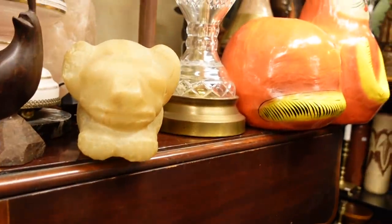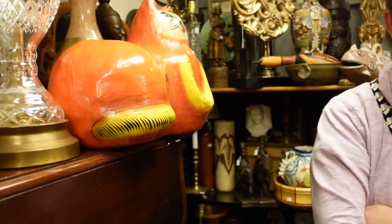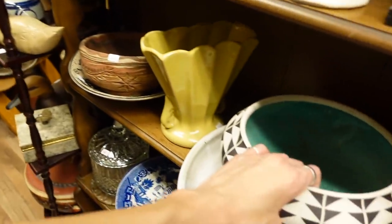You're not going to take the paper mache cat. No. You're just going to point him out and bail. Mm-hmm. All right, I'll take him. And I'll also take this beautiful piece. Do you want this? No.